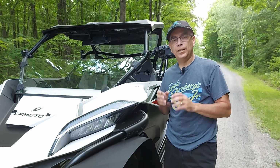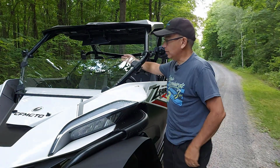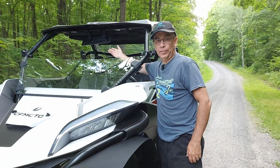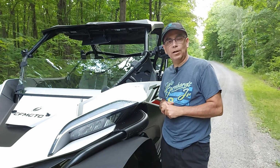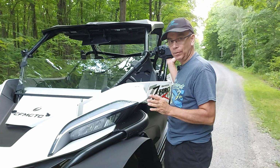My name is Roland. Today I'm going to be showing you these Kemimoto mirrors. I have the side mirrors and I also have the Kemimoto rear view mirror. And I've been using them for a little while now. I've been out on quite a few rides, and these Kemimoto side mirrors, I'm really happy with them.